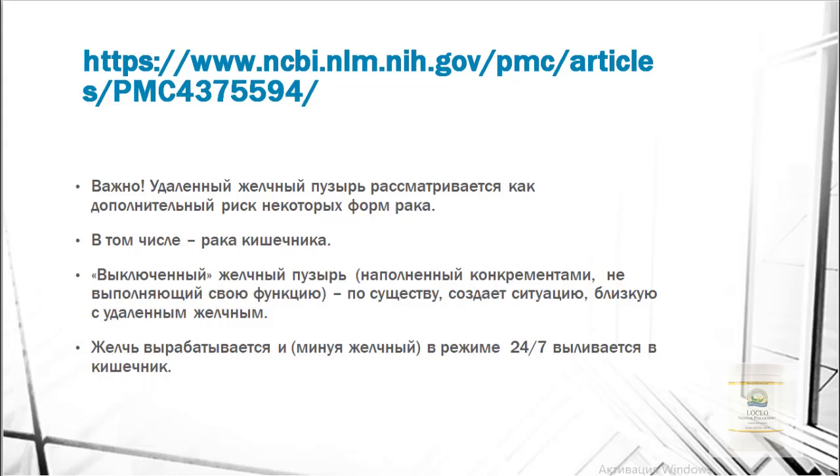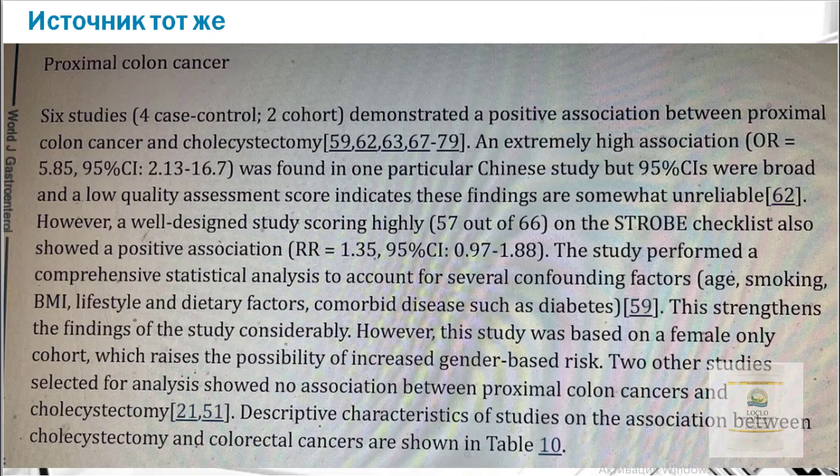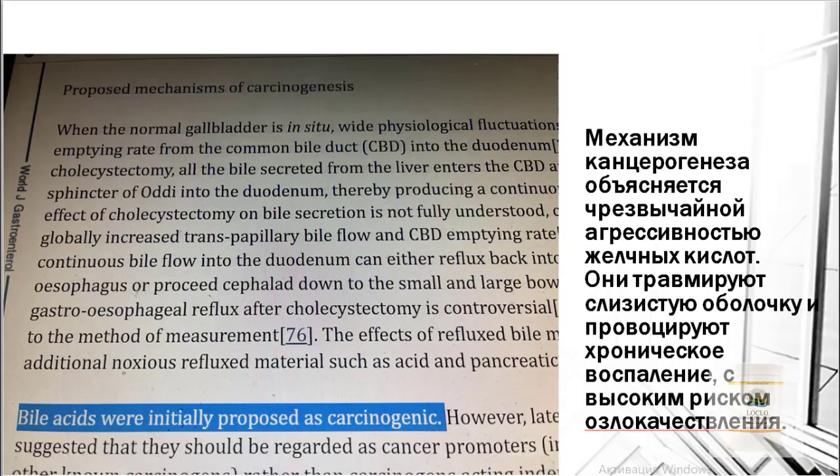The mechanism of carcinogenesis is explained by the extreme aggressiveness of bile acids. They injure the mucous membrane and provoke chronic inflammation, with a high risk of malignancy. The ways in which bad cells spread throughout the body have long been studied. What should people do with the non-functioning, or removed, gallbladder? In addition to protective measures in relation to the pancreas, targeted oncoprotective measures are also needed.